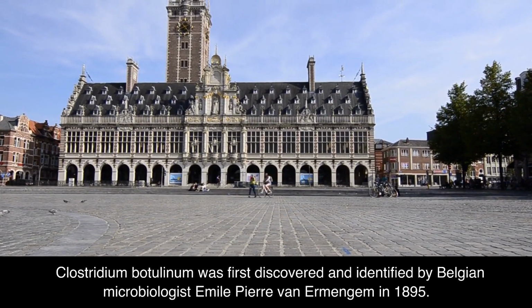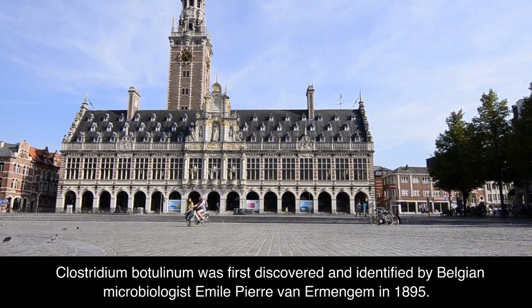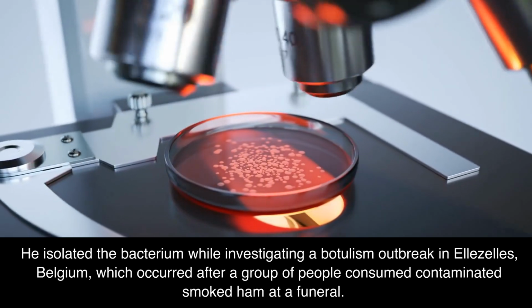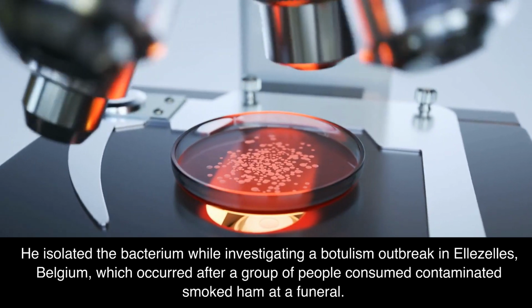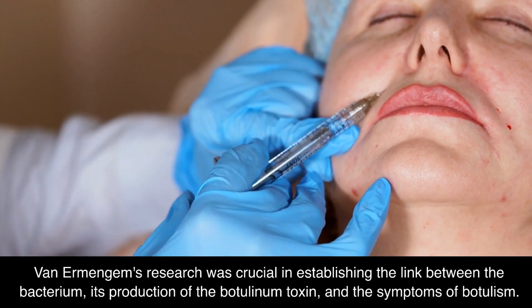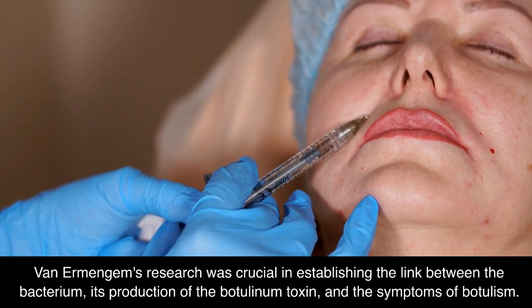Clostridium botulinum was first discovered and identified by Belgian microbiologist Emile Pierre van Ermengem in 1895. He isolated the bacterium while investigating a botulism outbreak in Ellezelles, Belgium, which occurred after a group of people consumed contaminated smoked ham at a funeral.